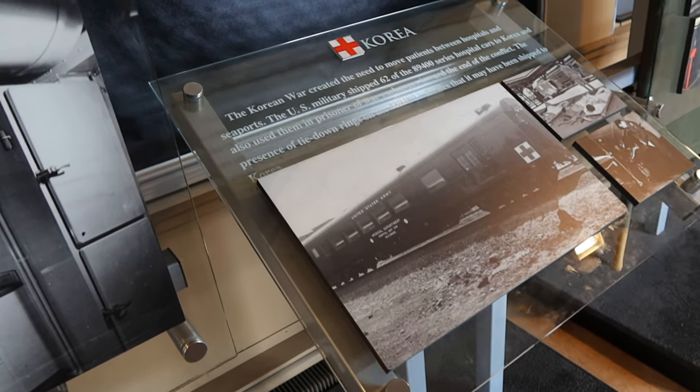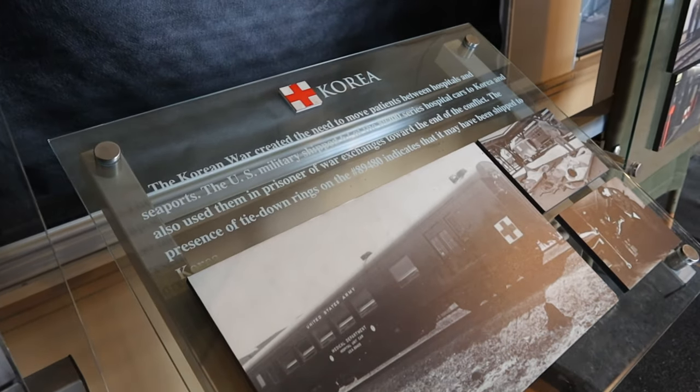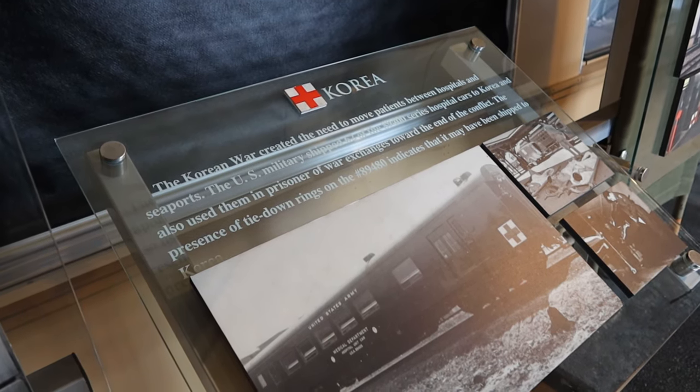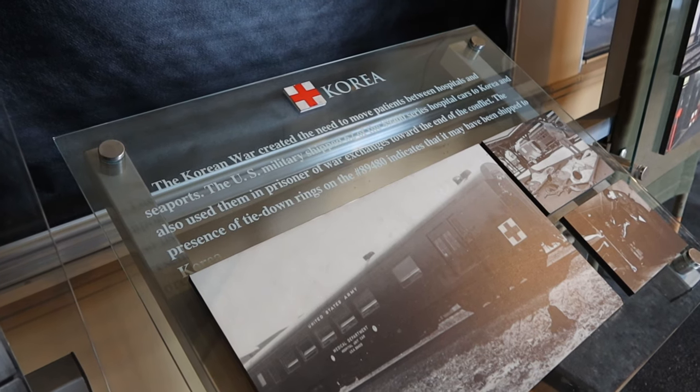So 62 of these 89 400 series cars were shipped to Korea during the Korean War. They were also used for prisoner of war exchanges.